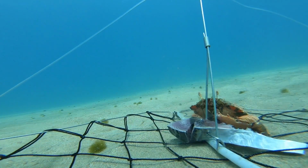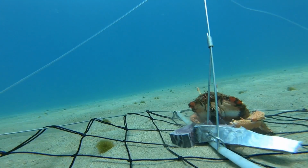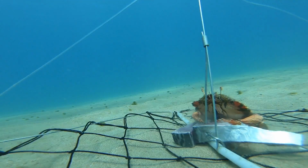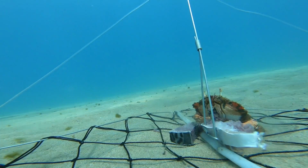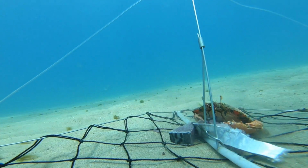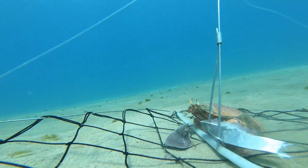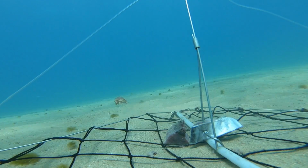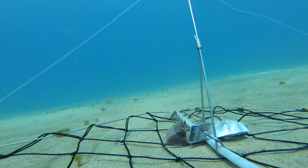So this is about at the 20-minute mark. This crab came in. And it was kind of interesting. One at a time, kind of, they took turns almost coming in. So he chows down as well. I think that one's probably a keeper right there. And in fact, that's a male. I can tell by the tail on the back. Eats his fill and takes off.